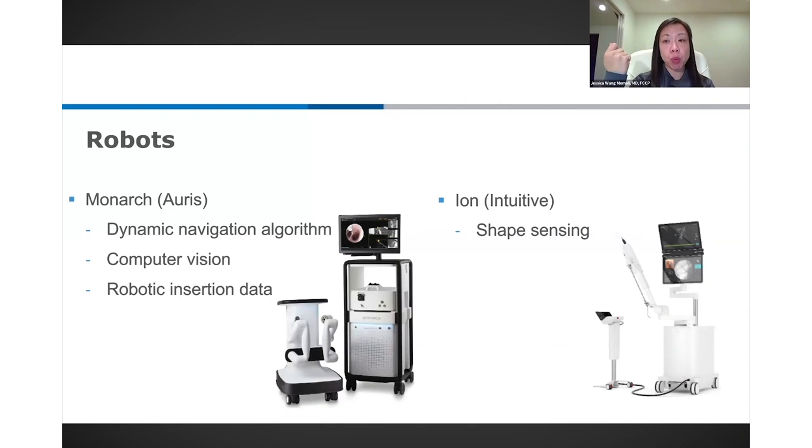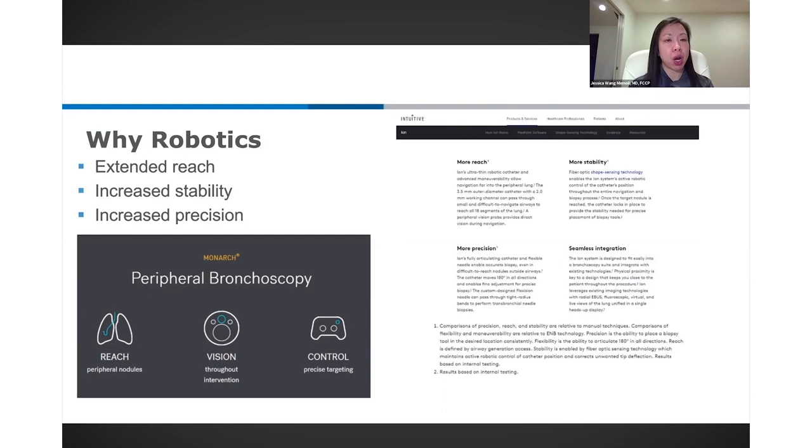So while they're both robotics, they both have arms and you control them remotely, not right at the patient. They have all this different neat technology, and they have their pluses and minuses. Both companies say the same thing about what the benefits are. Number one, extended reach, right? MONARCH says we've got reach, you can get out to peripheral nodules. ION says the same thing. They say there's more stability. Because the robotic arms are stable, things aren't moving around, you are where you think you are, and then you have more control and more precision. And that's the selling point for both systems.